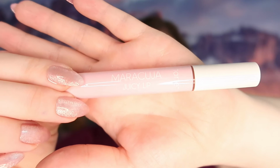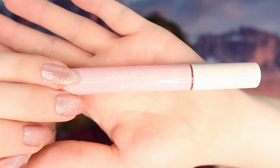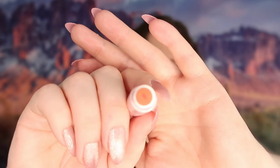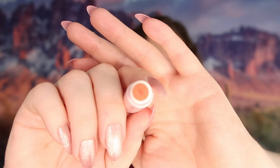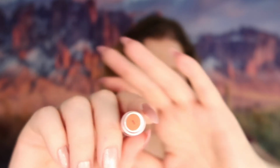Let's see if I can get the name to show up. It is not showing up very well. Like, it's there, but you can't see it. But anyways, that is the shade, and this is a very sheer color. So even though you see that color right there, that is not how it looks on the lips. It is very sheer, and it feels very moist and wonderful. So yeah, very much a product I enjoy.